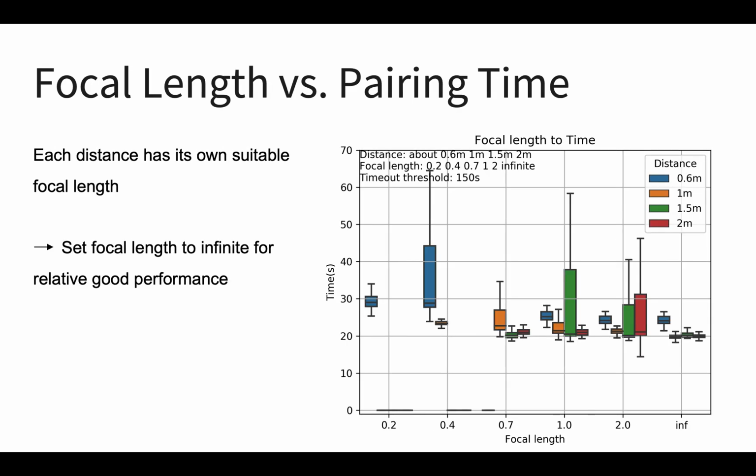Last but not least, surprisingly, we found that the pairing time is the shortest on average when an infinite focal length is set. Further investigation suggests that although an infinite focal length blurs the captured images, the blur increases the area of the colored pixels, which in turn helps the decoding process of our color-based CamCom scheme.